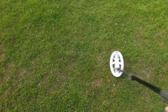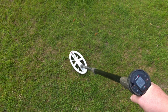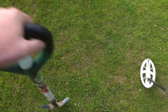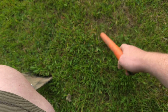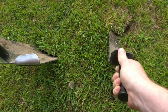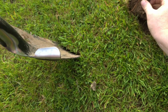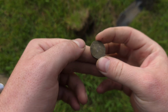Let's go see if we can. Oh, it's a 74 and it's practically on the surface. We'll see what that is. And we have it there. Look at that. It's almost a freshly dropped 20p. Not too bad. I don't mind that at all.